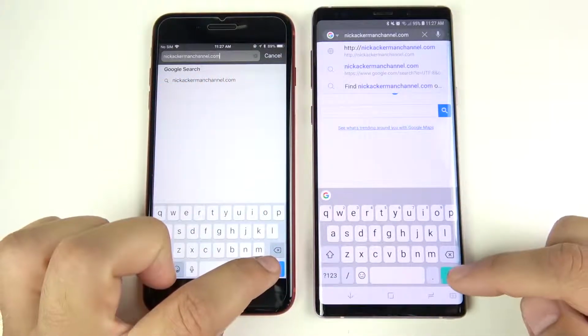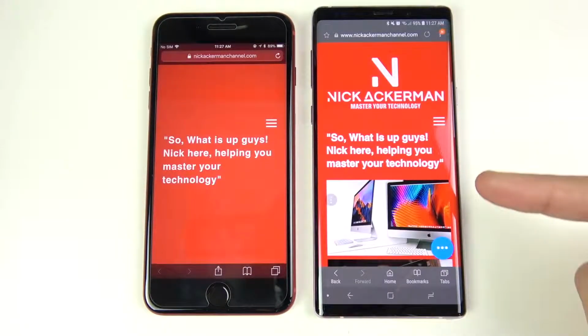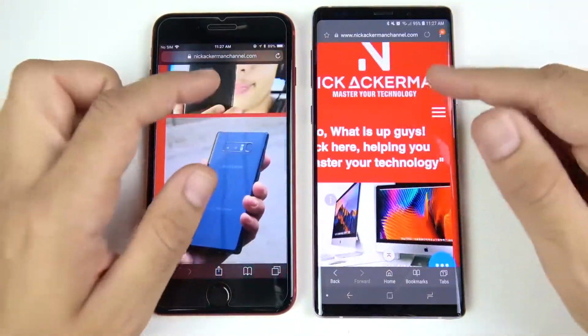All right, let's hit go. 3, 2, and 1. Let's see which one gets there first. And it looks like it's the Samsung device on the right. Zooming is super similar, not a big difference here.